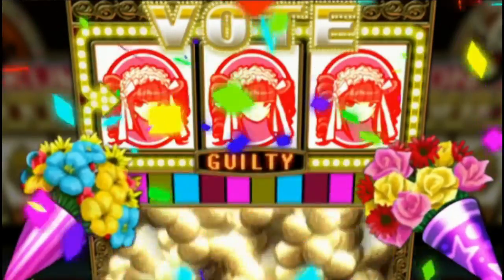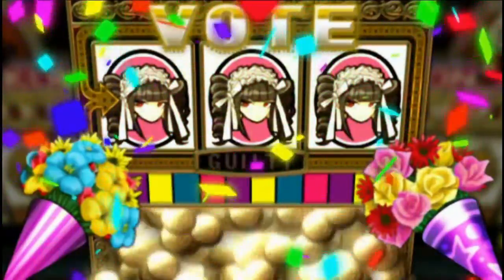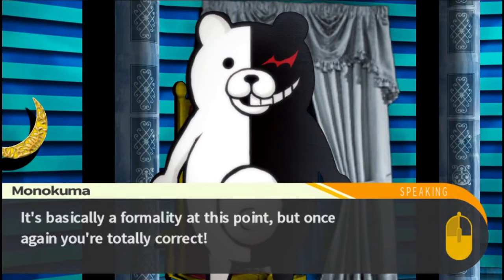Yeah, the reason why I was suggesting Kyoko and saying that's how the game would go is just because in the second trial we had this: first select Byakuya and then select Mondo. Yeah. It's basically a formality at this point, but once again, you're totally correct!